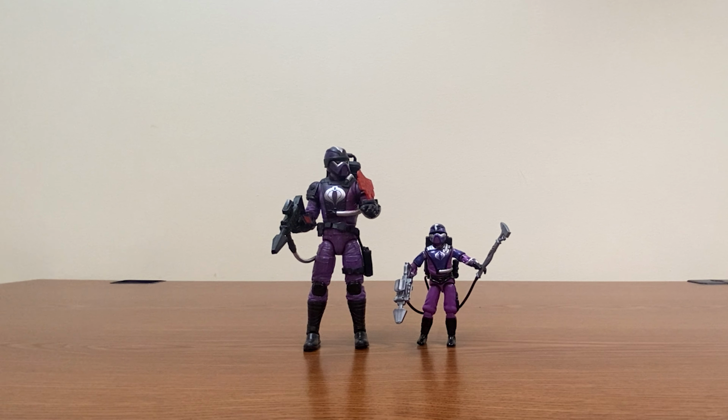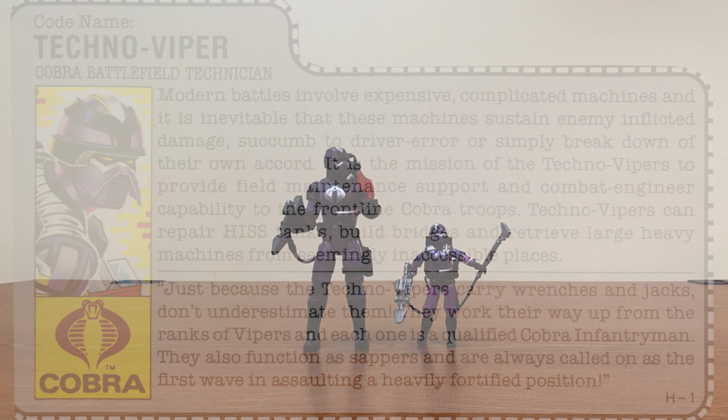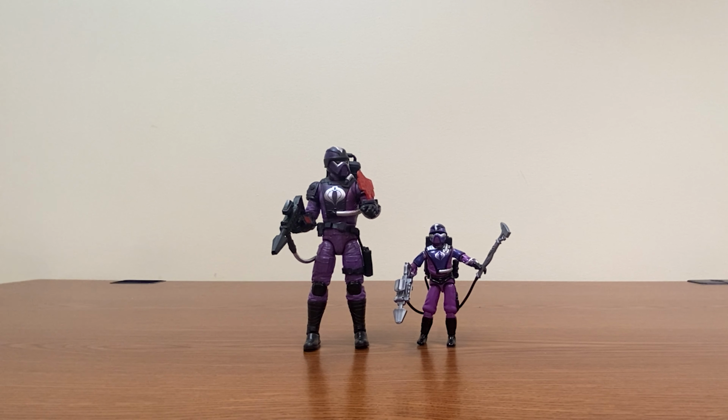Now, to give us some additional information, because I did have the vintage one, I also had the vintage tech spec. Techno-Viper, Cobra Battlefield Technician. Modern battles involve expensive, complicated machines, and it is inevitable that these machines sustain enemy-inflicted damage, succumb to driver error, or simply break down of their own accord. It is the mission of the Techno-Vipers to provide field maintenance support and combat engineer capability to the frontline Cobra troops. Techno-Vipers can repair his tanks, build bridges, and retrieve large heavy machines from seemingly inaccessible places. Just because the Techno-Vipers carry wrenches and jacks, don't underestimate them. They work their way up from the ranks of Vipers, and each one is a qualified Cobra infantryman. They also function as sappers and are always called on as the first wave in assaulting a heavily fortified position.